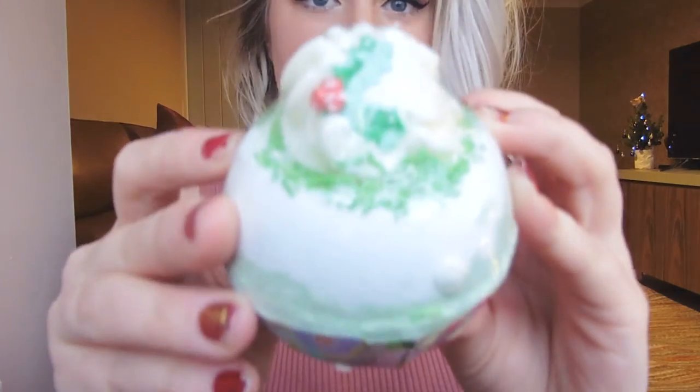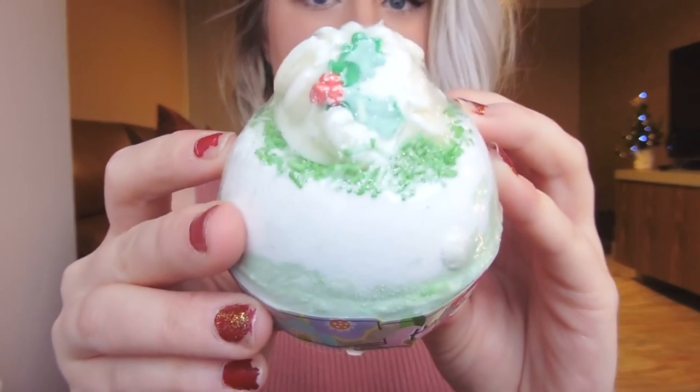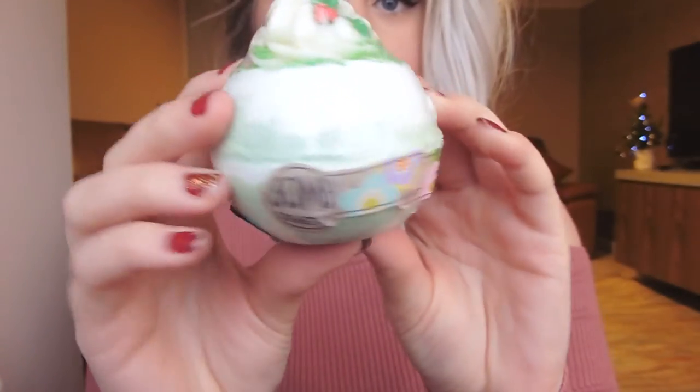Next up, this is literally every single Christmas bath bomb they had at the clothes show. Then I've got the Holly Bobs one. I really, really like this one. I love the little cream on the top. It's so cute. And I guess this will be £2.99 as well. This is a new one, so I assume this is new for this year.